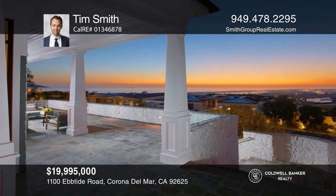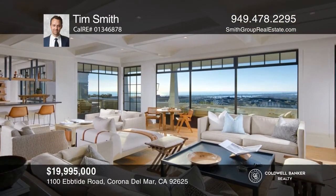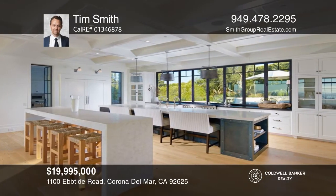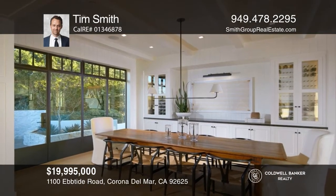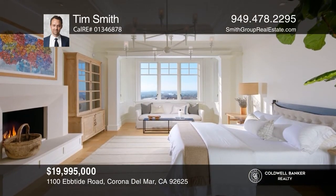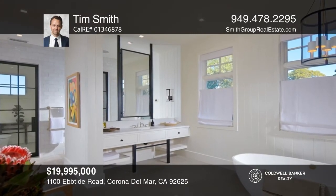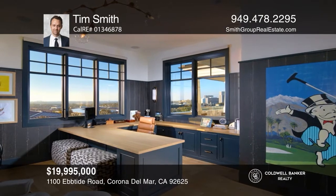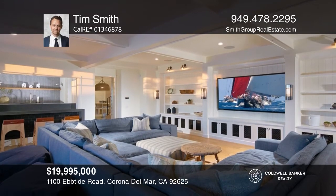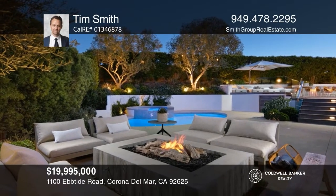A showpiece of design, this Eastern Seaboard-style estate has been reimagined. Set inside the Harbor View Hills, this one-of-a-kind home offers a designer kitchen, complete with two islands, a butler's pantry, and built-in appliances. Also on the main level is the fireplace-warmed owner's suite, with a spa-like bath, an open dining room, secondary living room, two baths, and an office. Additional highlights include a media room with a kitchenette, three guest bedrooms, a study area, and an elevator. Embrace year-round entertaining with a built-in fire pit, pool, and spa. Check out this must-see home by scheduling a tour with Tim Smith.